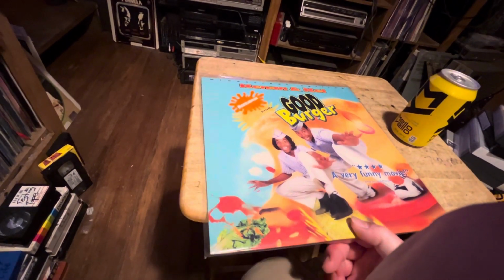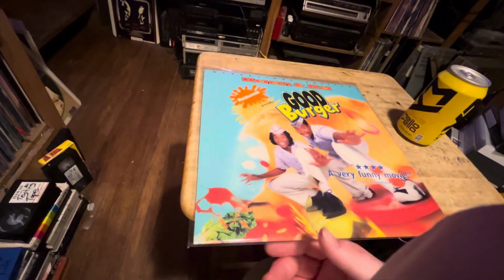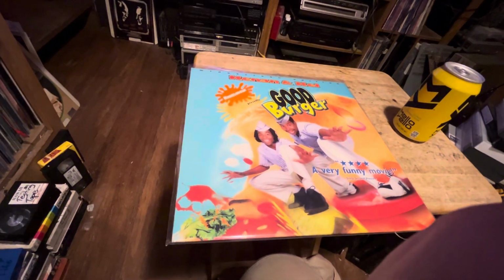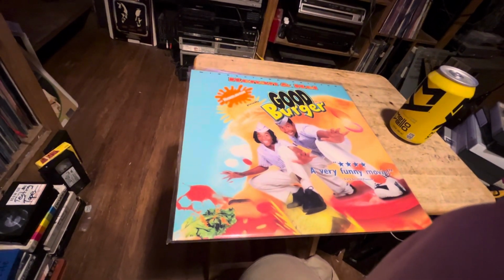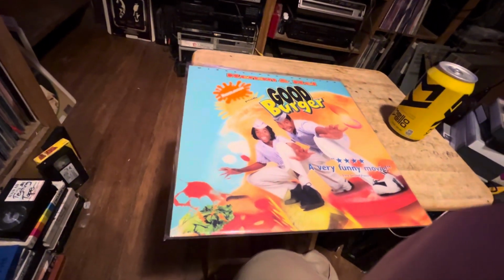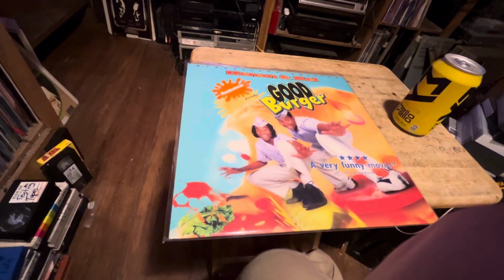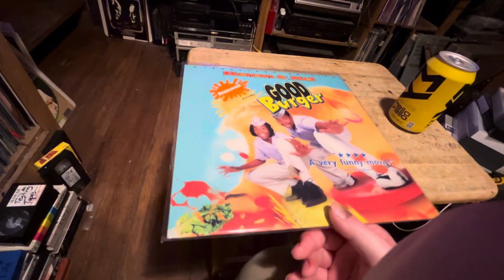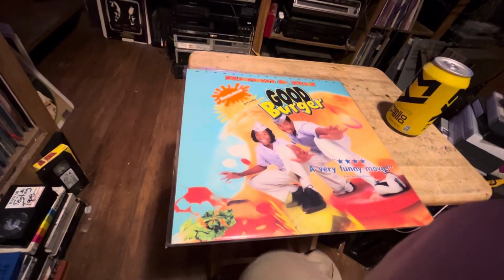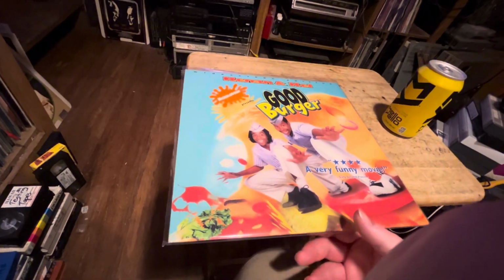But that's the thing. When stuff like this, people want a lot of money for it, it's not really that it's worth it. It's just that's what people will pay to have it in their collection, if they really want the movie bad enough. I tried to talk the seller down to $120, but he wouldn't have it. He was like, nope, I'm firm on the price, and that's it.